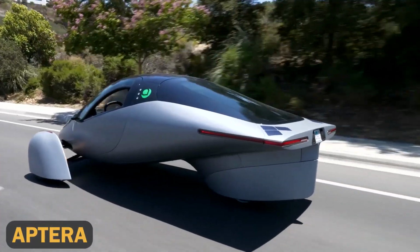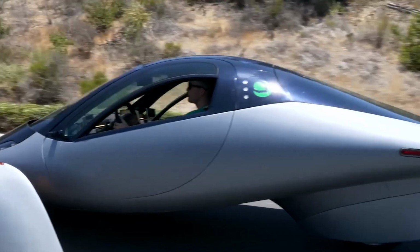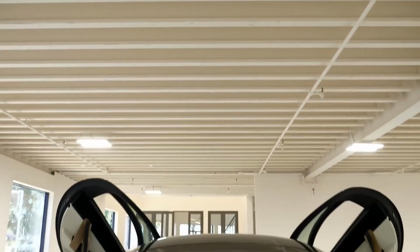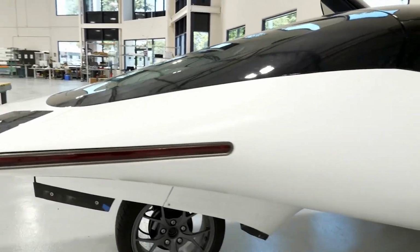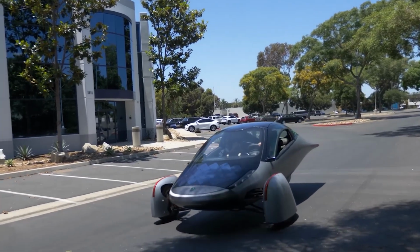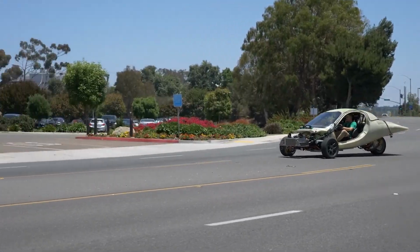Aptera. The Aptera is one of the most futuristic-looking three-wheeled vehicles ever made. What sets the Aptera apart from other vehicles is its solar-powered design, which can provide up to 40 miles of driving per day using just solar energy. With an aerodynamic body and ultra-lightweight frame, the Aptera can achieve a range of over 1,000 miles on a full charge, making it an ideal choice for long-distance driving.